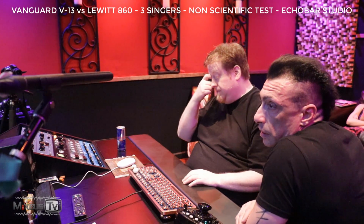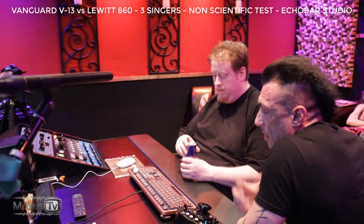They're very similar on one aspect, but the Vanguard is a little more open and it EQs easier. Definitely, you need less. Yeah, no, the Lewitt is a good mic. It would work. The Vanguard for her vocals, I feel is better.